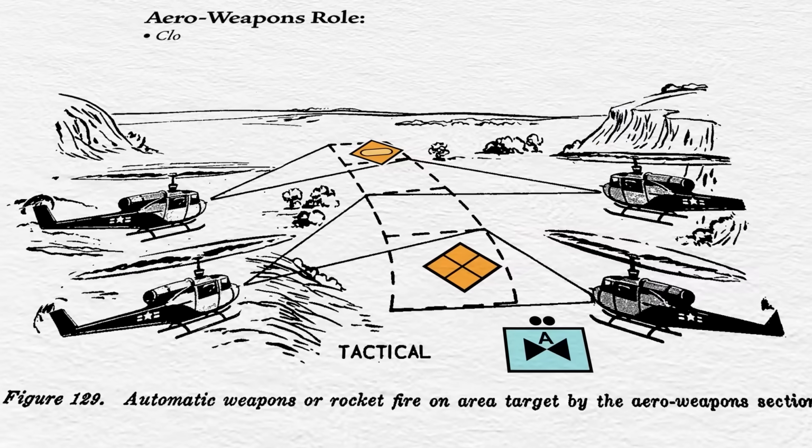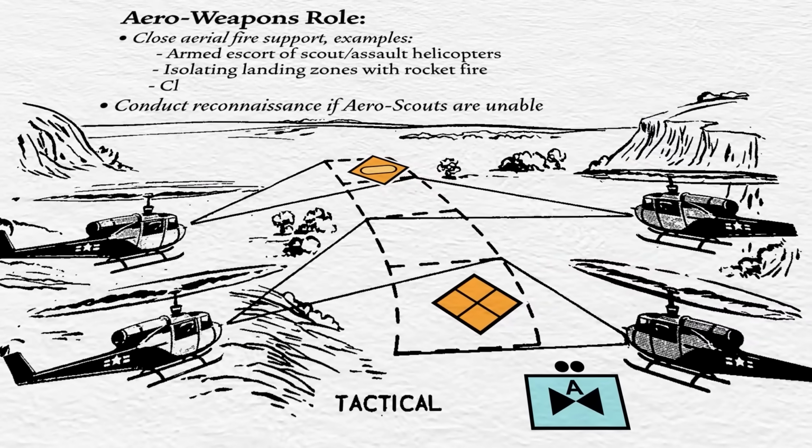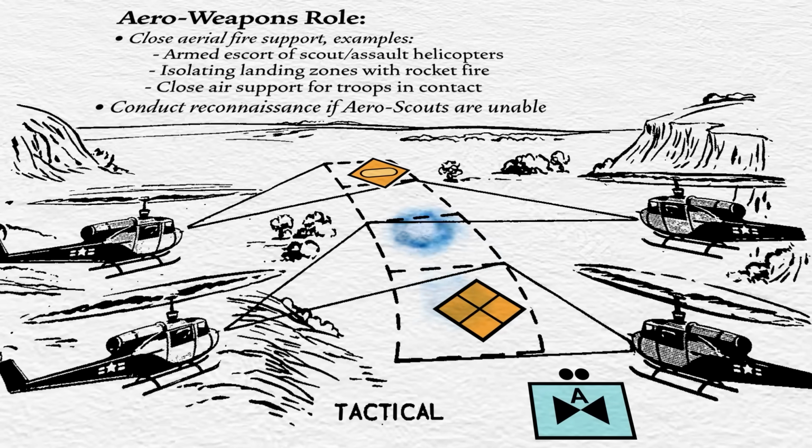This section could act as an armed escort for other helicopters during air assaults and aerial recon, isolate a landing zone with rocket fire to enable the landing of the air rifles, and provide close air support to ground troops and scouts with far more precision than artillery.